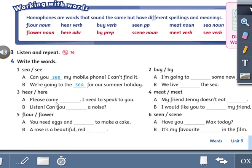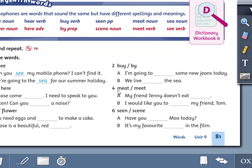Number 2. Please come here. I need to speak to you. It means please come here. Here is an adverb. Number 3. Listen, can you hear a noise? Here is a verb. Number 4. Meet and meet.